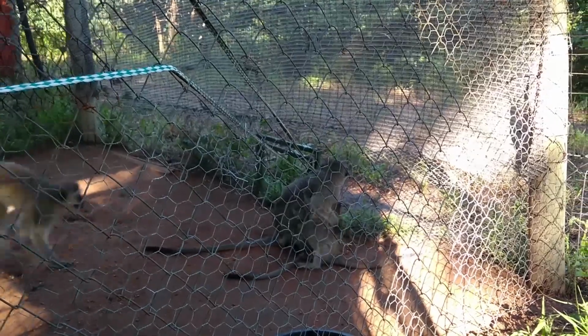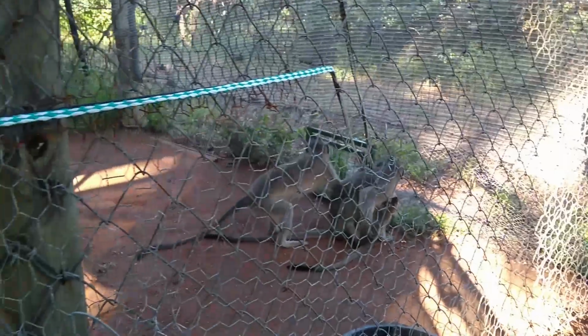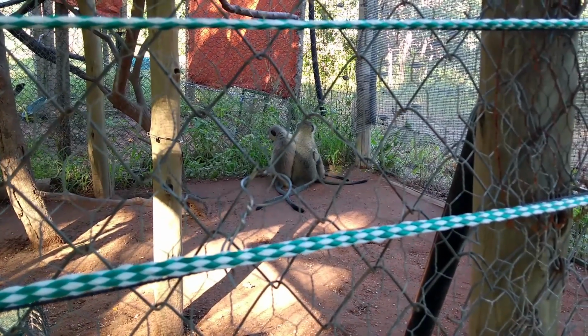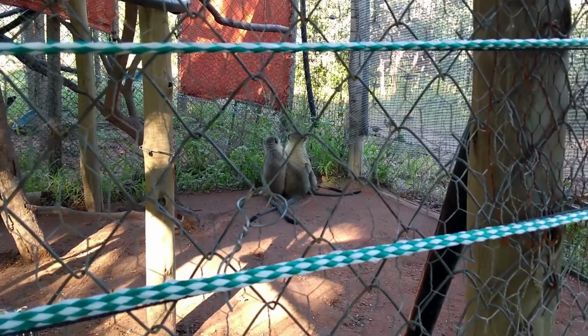Even the dogs are barking. I don't know what that's all about. There's a troop of baboons passing by in the area, and these are the alarm calls that the monkeys are using to warn each other about the baboons.